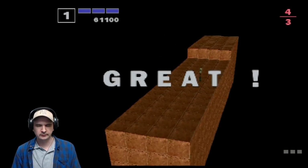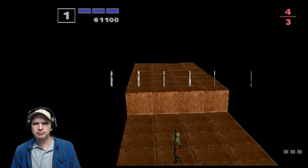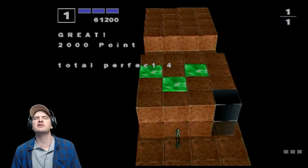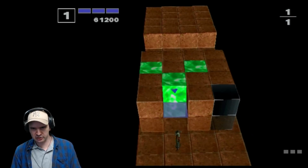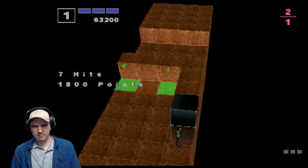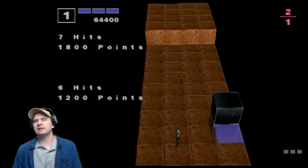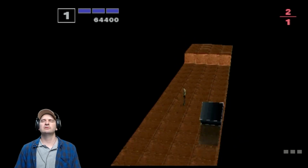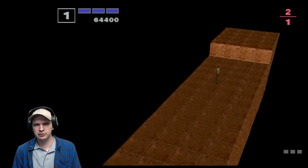There we go, four hits, 1,000 points, two hits, 400 points. Two more. It's one of those games, I'm very surprised it hasn't received a remaster. But of course, you never know what it may hold. There's so many remasters going on at the moment in time. Anything is remasterable. Right, this one I've done it correctly, that's fantastic. There you go. There, that one. Speed it up. Love the music as well.